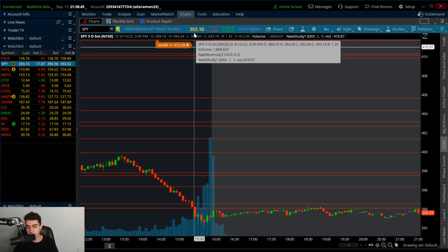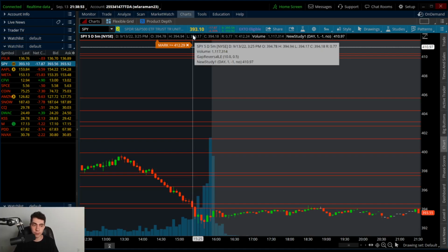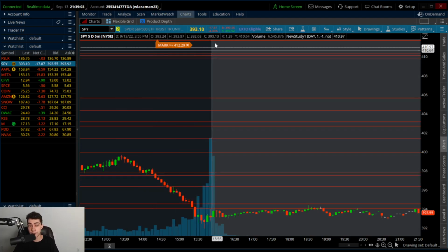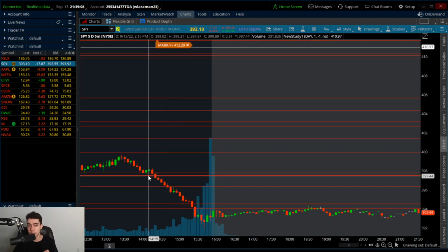If 393.10 cracks, we go to 390.76. If that cracks, we go to 388. If that cracks, then we go to 382. And in terms of where it goes for the upside, you just work backwards. So if 393 holds, then the next level would be overall 397. If you see 393 holding, reacting as support, and breaking out, we will see a pump back to 397.50.